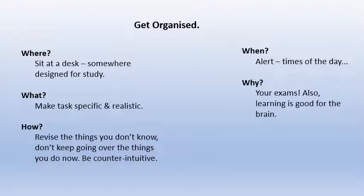But first of all, you need to create a place where you can study. You need a desk, ideally, or a space, a table somewhere. You can get desks quite cheaply. What you need to do is make your task specific and realistic.